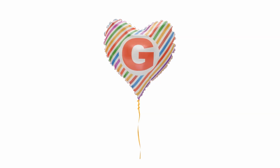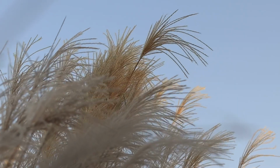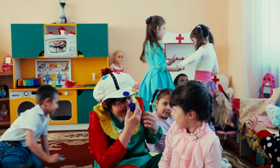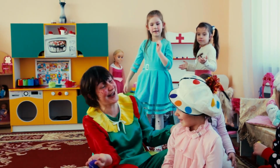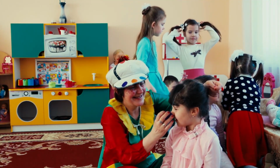Use props such as balloons, bubbles, feathers, or anything else that is small and will not in any way be dangerous to the child. If need be, don't be afraid of being a little bit of a comic by allowing some items to fall off your head or making funny, non-threatening facial expressions. Bottom line, you can come up with many fun attention getters to lengthen that child's attention span.